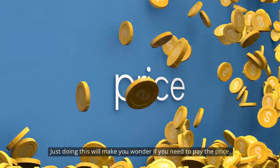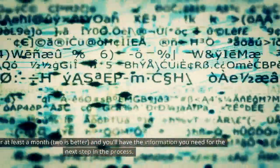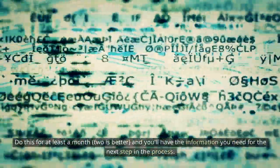Just doing this will make you wonder if you need to pay the price. Use a notebook, list, or financial app. Do this for at least a month. Two is better, and you'll have the information you need for the next step in the process.